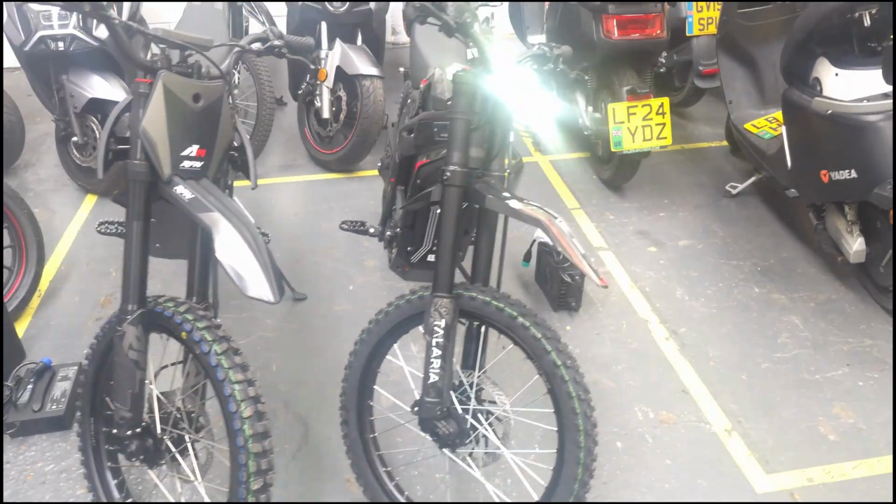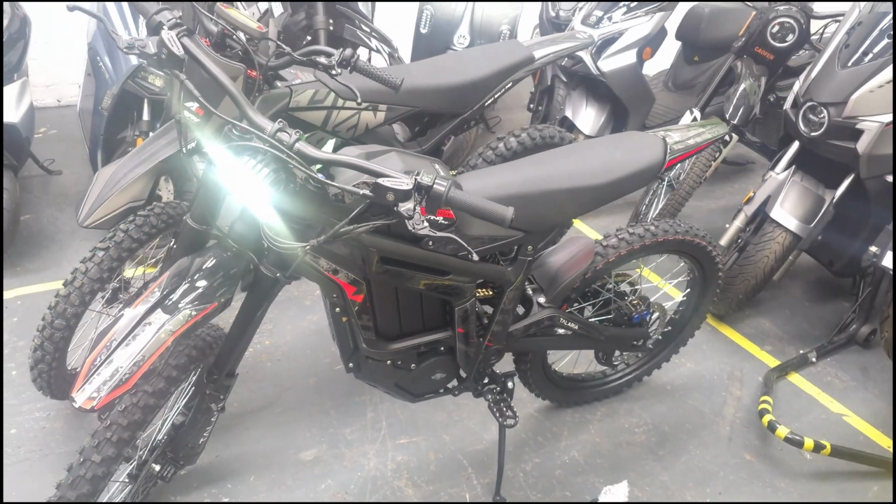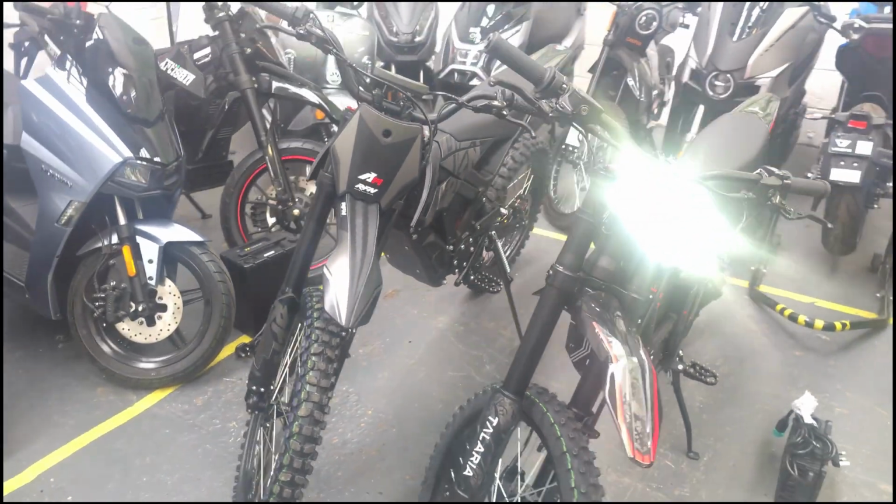Okay, so hopefully that's given you some insight into these bikes. They're very popular, certainly off-road ones more than the road legal ones. And if you have any questions, please feel free to contact us.